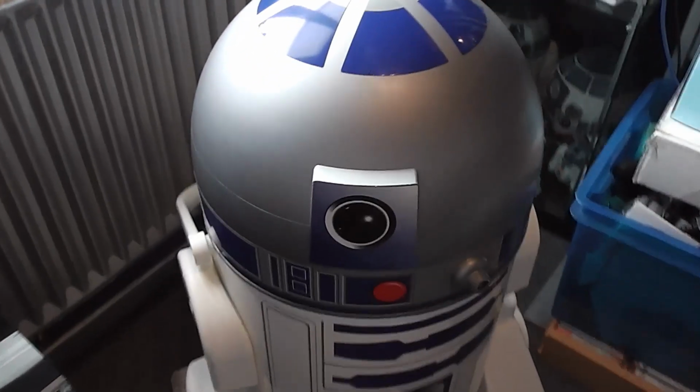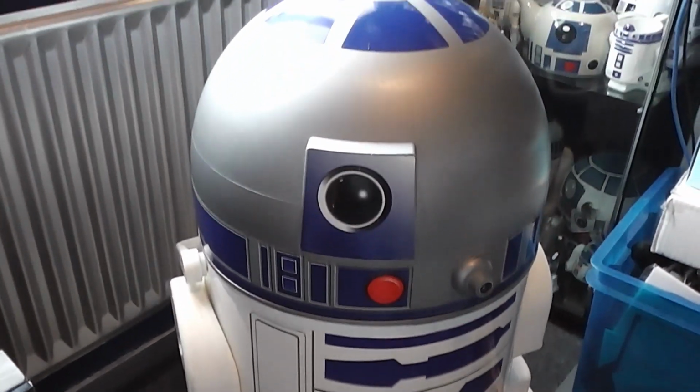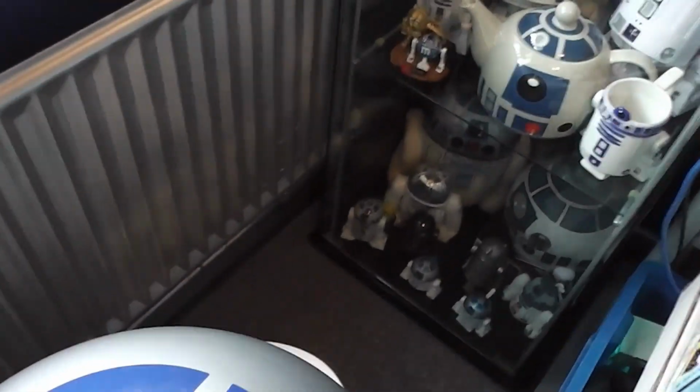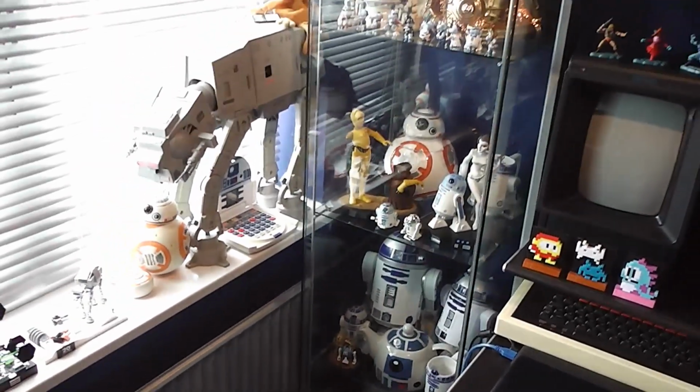Just moving down here, I've got this, which is an R2-D2 beer cooler, or drinks cooler. Again, that's a vintage one from the 80s. Really like that, and that does come out and get used when I have barbecues and things like that. Let's move him out of the way now and look at this cabinet full of lots of different things.